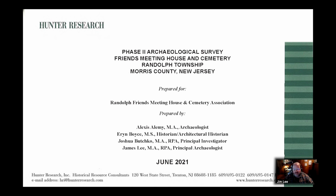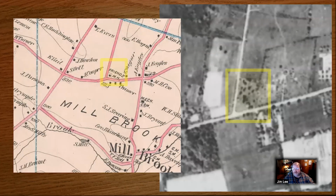All this was put together and written up in an archaeological work plan that was submitted to the county and to the New Jersey Historic Preservation Office for review. So our work plan was reviewed by an archaeologist before we did any of the work. We also always do our own bit of background research before we start any project. And this is just a sample of some of the things we do.